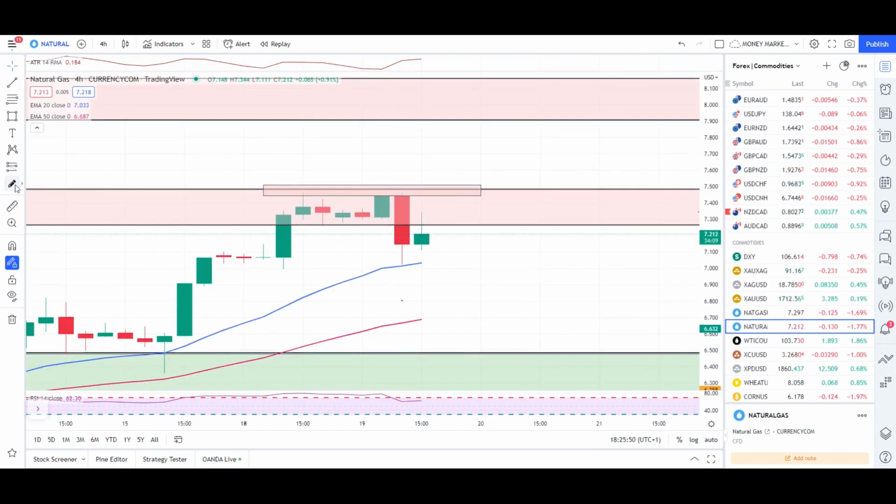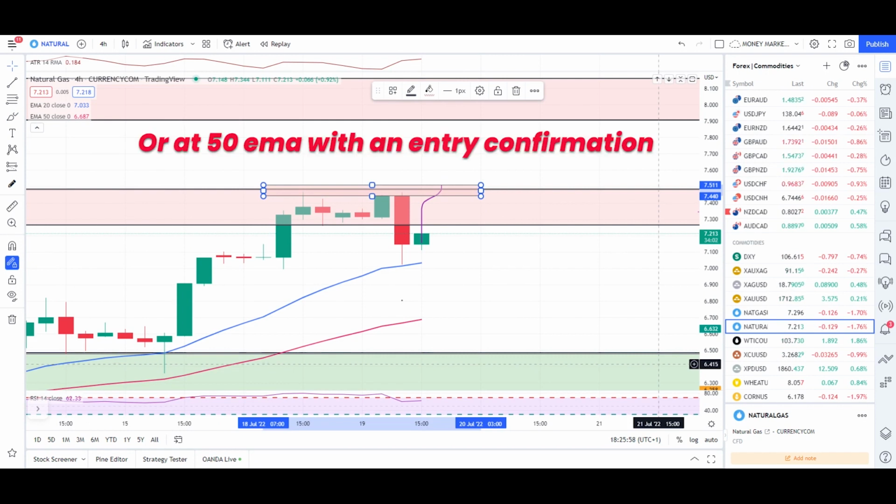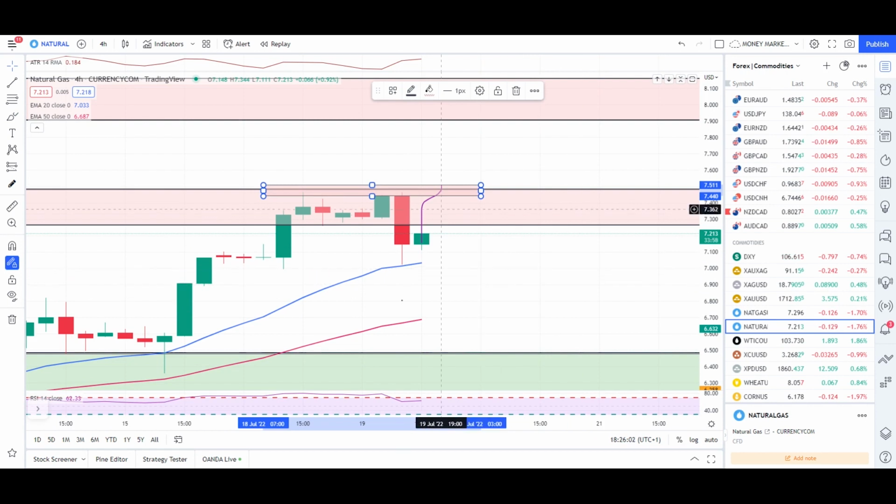I will only look for buy trades once we are above 7.511. Otherwise, I'm not looking for any buy trade at this point. Once we break and close above, we will look for buying entries.